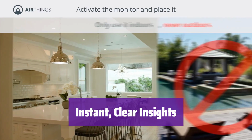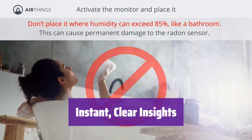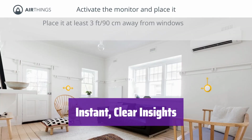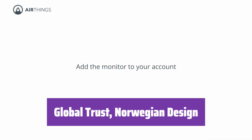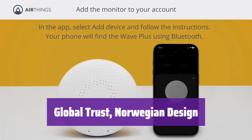Simply wave your hand in front of it for a quick color-coded visual indication. For more detailed insights, connect via Bluetooth to the Airthings app. It makes understanding your air easy. Designed in Norway, it benefits from 15 years of experience in indoor radon and air quality monitoring. This makes it an original industry leader in radon gas detectors. It is trusted by users worldwide.